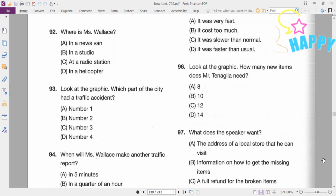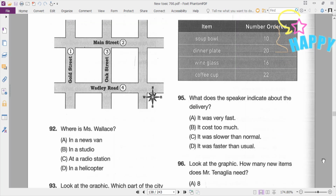Questions 95 through 97 refer to the following telephone message and order form. Hello, my name is Nick Tenaglia. I'm calling regarding order number 985020. I purchased several items 2 days ago and they just arrived in the mail a few minutes ago. I must admit that I'm highly impressed with the speed of the delivery.